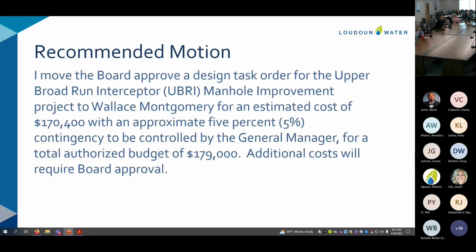No further questions. I have the motion in front of you for your consideration. I'd be happy to make the motion. Yes, please, go ahead and read the motion. I move that the board approve a design task order for the Upper Broad Run Interceptor manhole improvement project to Wallace Montgomery for an estimated cost of $170,400 with the approximate 5% contingency to be controlled by the general manager for a total authorized of $179,000. Additional costs will require board approval. And this should go on consent agenda. Yes.